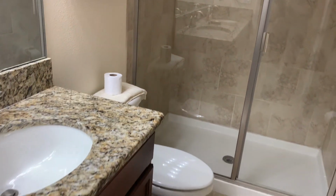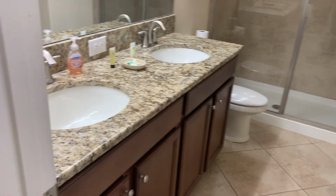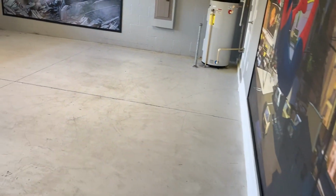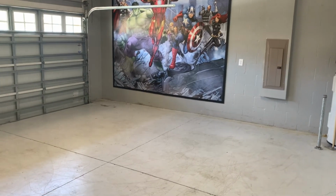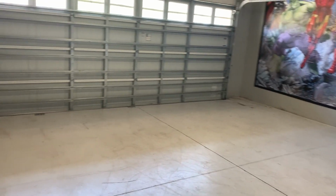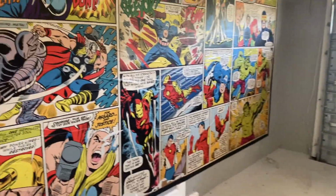Walk-in shower, of course. This is accessible from the main area as well. Now, we also have access through to a 2-car garage. And as you can see there is a water heater in the corner. This could be used theoretically as a games room, but obviously it's set up as a garage. I think looking at the artwork on the walls, maybe at one point it was.